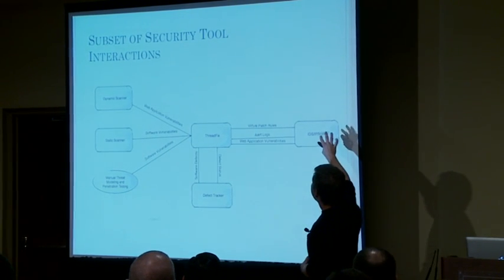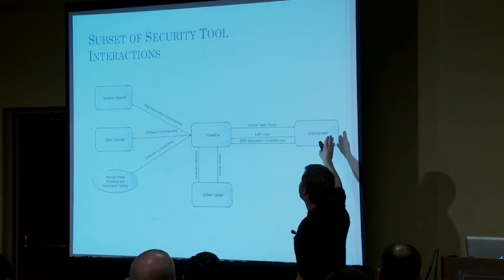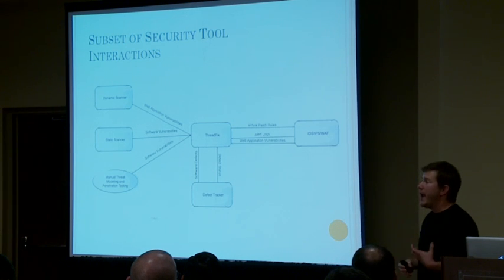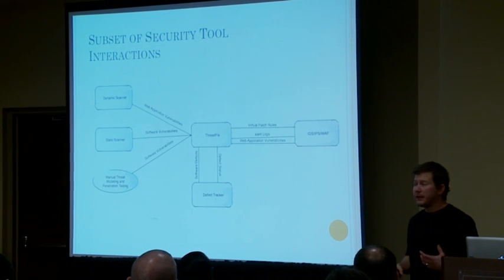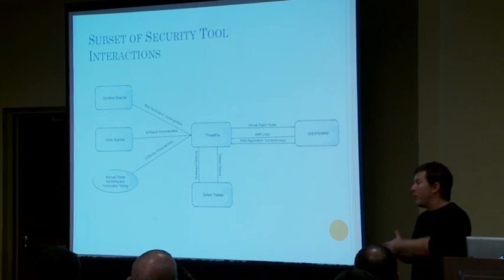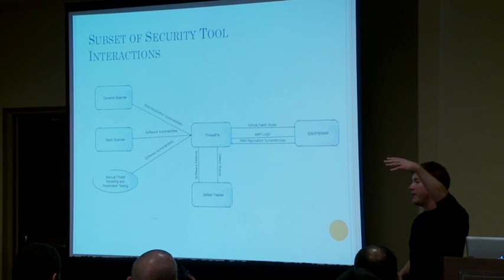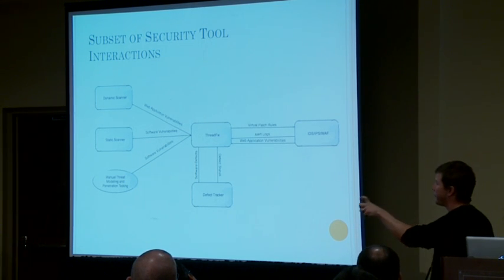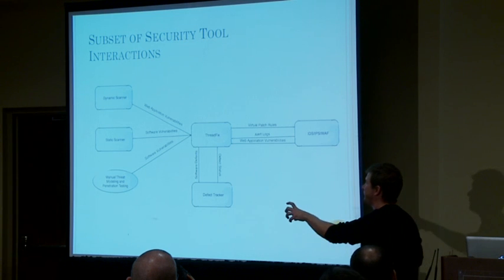And also from these IDS and IPS systems, we can start to feed alert logs back, so that we have actual operational data that says, of the 100 cross-site scripting vulnerabilities you found, these are the 10 that somebody really seems to be excited about. These are the signatures that are really being exercised.